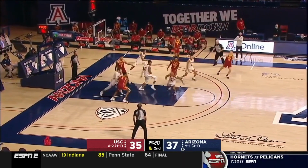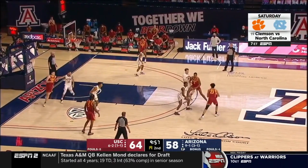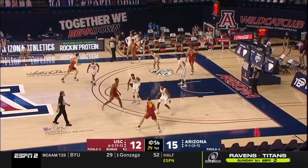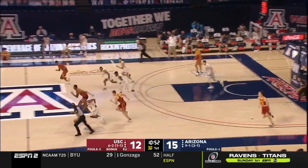USC's game against Arizona is a good example of the bad pick and roll play that was often on display. Mobley was getting himself relatively open after setting the initial screen, but his teammates were just unable to find him. Here, the guard picks up his dribble too early, and Arizona takes the ball away.